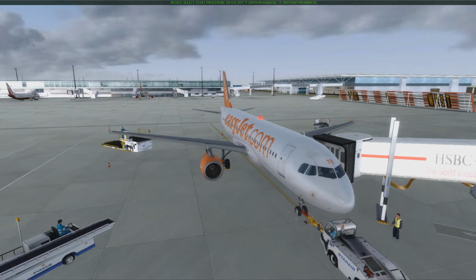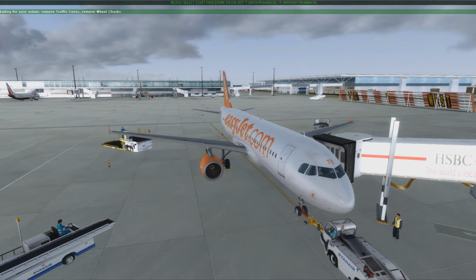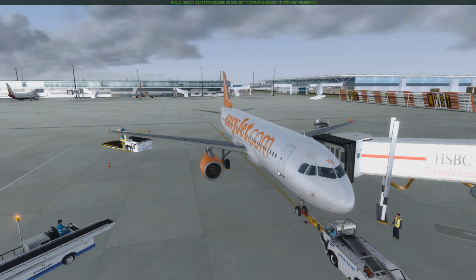Today we are on the ground at Stansted and we are taking the EasyJet Airbus A320, flight EasyJet from Stansted down to Malaga. We are all ready, we just need to remove the traffic cones and GSX is ready to push us back.